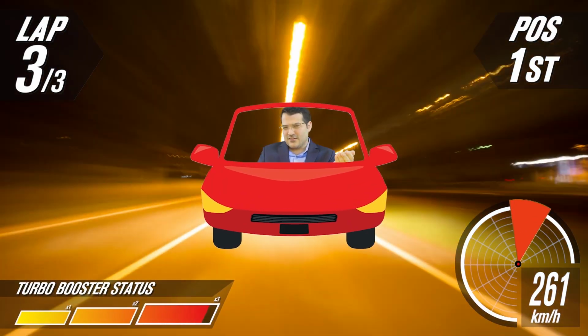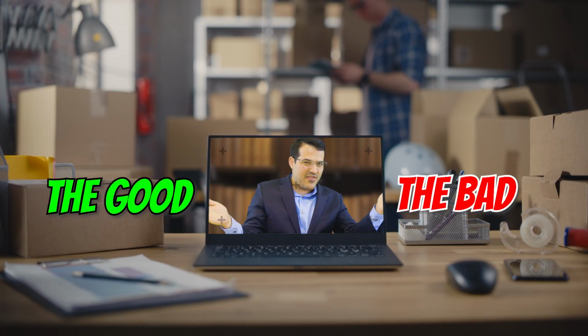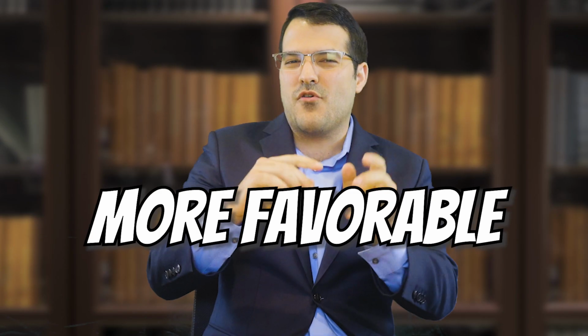Now let's switch gears to stock purchases. You're getting the whole package, the good and the bad. This can mean unanticipated liabilities. But there's a silver lining. The tax implications can be more favorable, and the transition can be so much smoother, maintaining established business relationships and contracts.